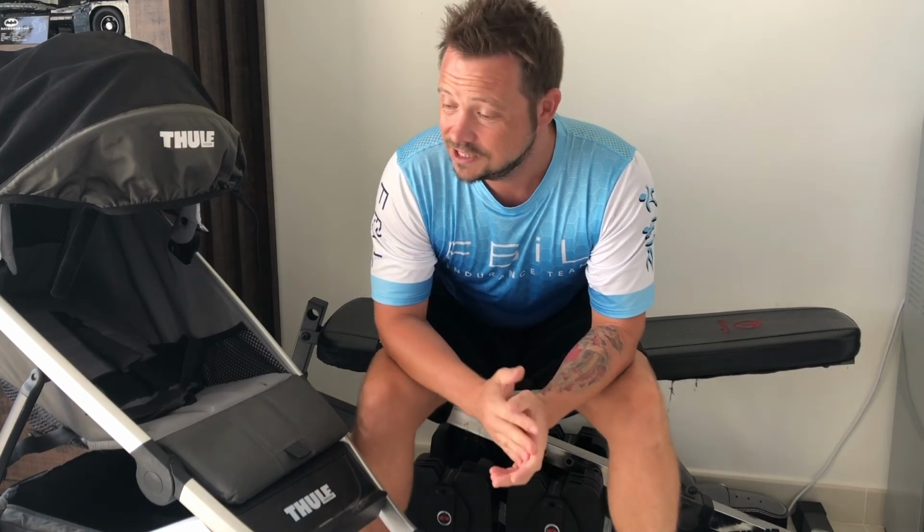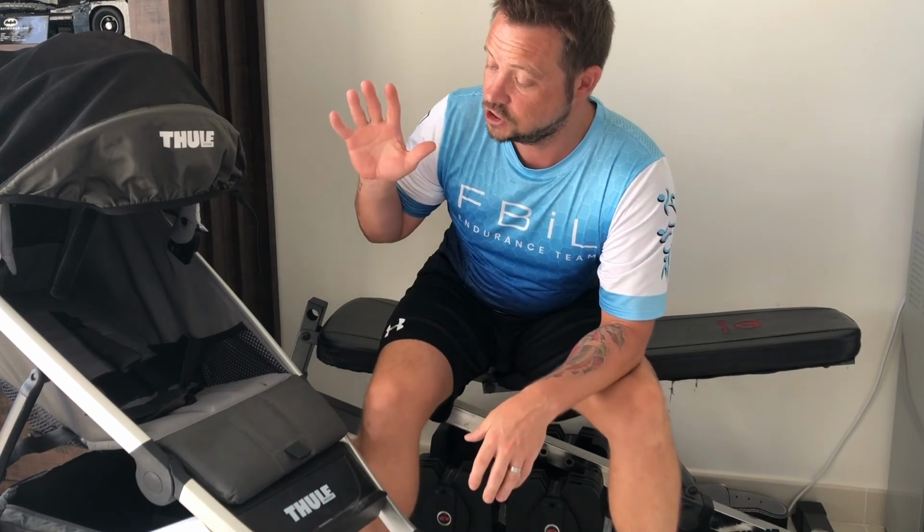So why did I purchase one? Well, ultimately trying to exercise whilst having small children is a lot easier said than done. Mrs. Broom's also a keen runner, so therefore trying to stagger our runs around childcare was proving more and more difficult, and this was the perfect solution.